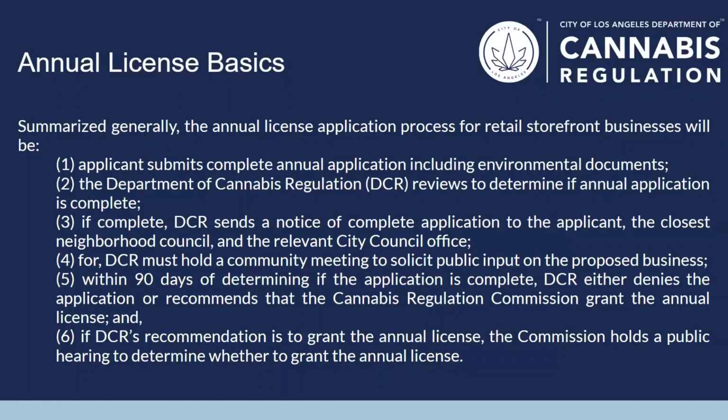For the retail storefront only, DCR must hold a community meeting to solicit public input on the proposed business premises. And then within 90 days of determining the application is complete, DCR either has to deny the application or make a recommendation to the Cannabis Regulation Commission to grant an annual license. And if DCR's recommendation is to grant an annual license, the commission must hold a public hearing to determine whether to grant the annual license.